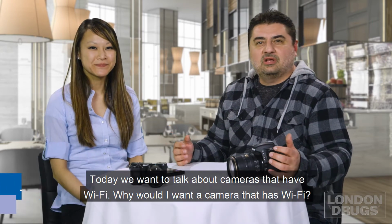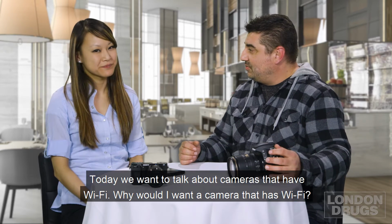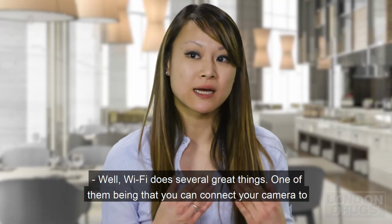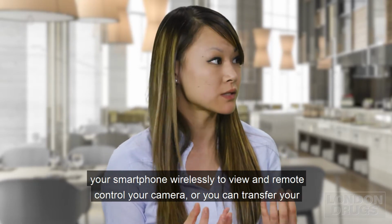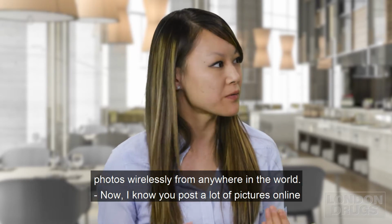Now today we want to talk about cameras that have Wi-Fi. Why would I want a camera that has Wi-Fi? Well, Wi-Fi does several great things. One of them being that you can connect your camera to your smartphone wirelessly to view and remote control your camera. Or you can transfer your photos wirelessly from anywhere in the world.